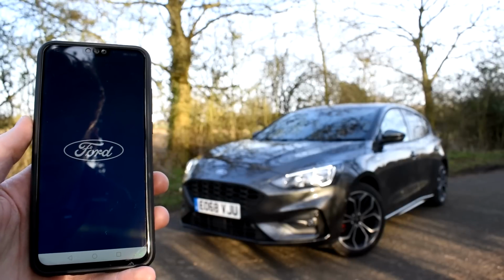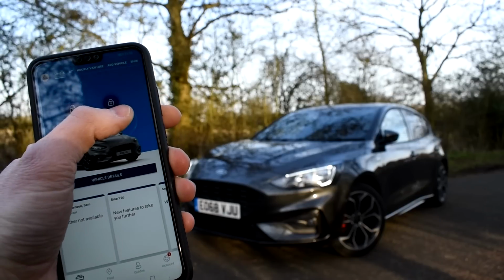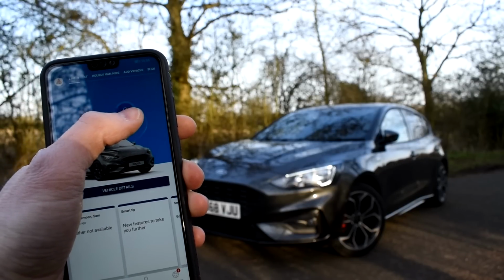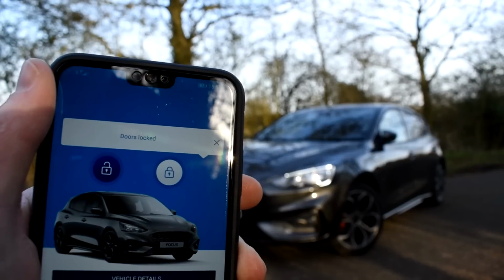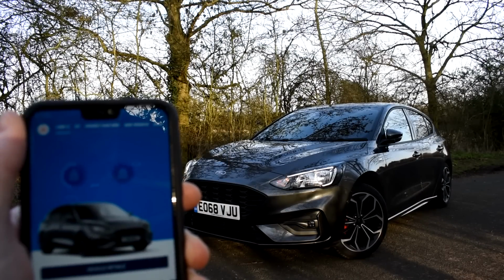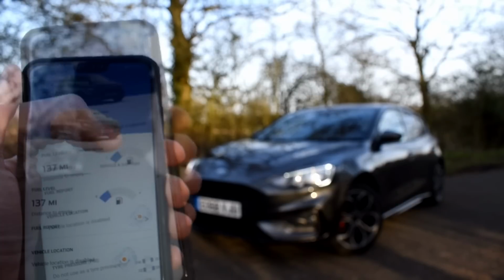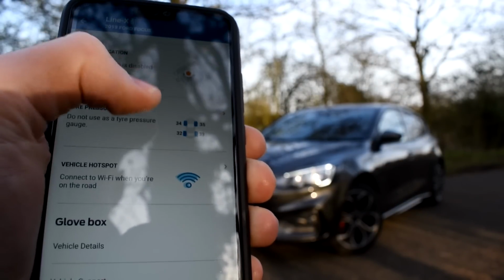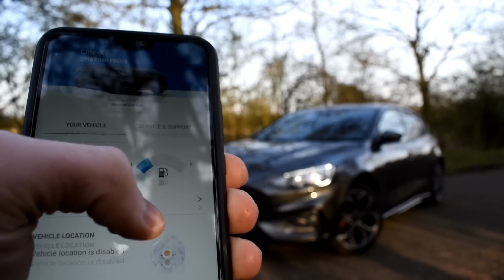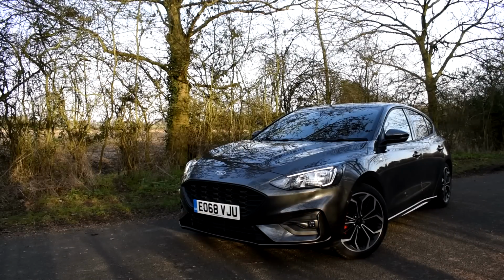If you have an Android or Apple phone, you can download the FordPass app, which is a mobile Ford, and allows you to lock and unlock your vehicle, even if you're miles away from the car. It gives a notification when the doors are locked or unlocked at the top of the screen. You can also see the fuel level, so you can see how many miles you have left in the tank, see the vehicle's location, check the tyre pressures, and use the vehicle's hotspot. You can also see when the vehicle's service is next due. If your vehicle is automatic, you can start the engine.